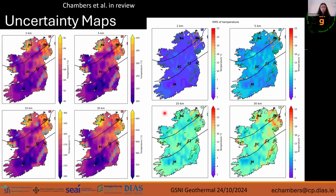We ran every single point, we ran all possible models with keeping one parameter fixed and allowing the rest to vary. And then we took the root mean square, we did an RMS average of every single feasible model that was realistic, that had Earth-like properties. And these are what we get out. We have the temperature models on the left, and on the right, we have the output uncertainty models.